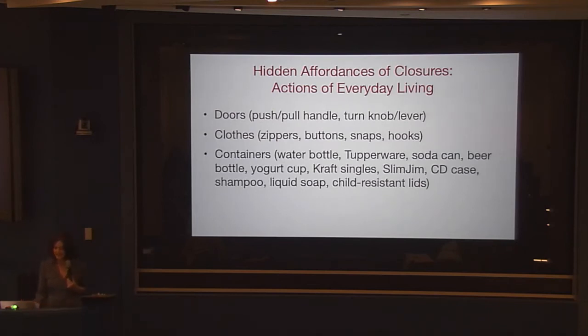And containers like water bottles. Water bottles require an unscrewing action, and it has to be to the left. How would you learn that? Or Tupperware requires a pulling action, but you should really focus your energy at the corner of the container. And soda cans have that little metal tab that you have to push down and then pull up. Adults deal with hidden affordances of 50 different types of closures every day.